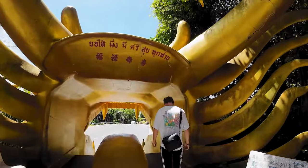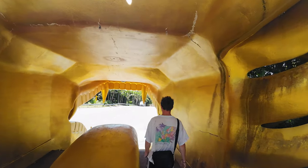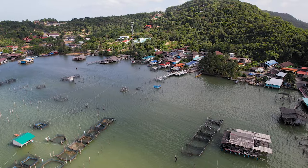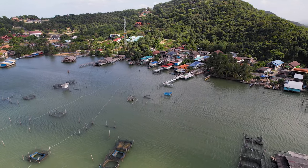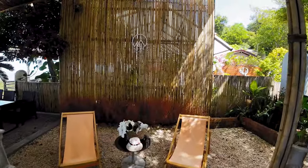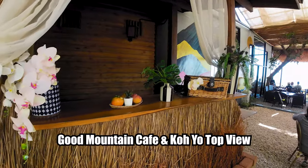After spending some time at Koh Hong Mountain Viewpoint, we decided to leave and we are going to Koyo, which is a small island in the middle of southern Songkhla Lake. Most of the area in Koyo is mountains and hills, 10 to 150 meters high. Also today, we will have lunch at one of the Koyo viewpoints. Let's go!